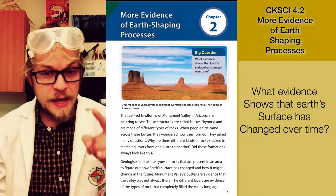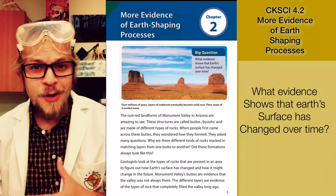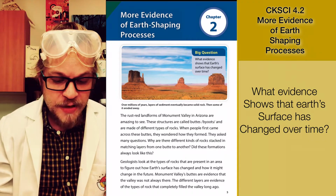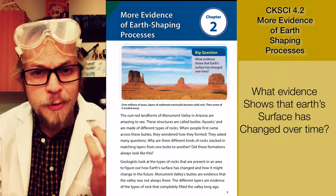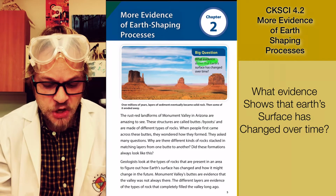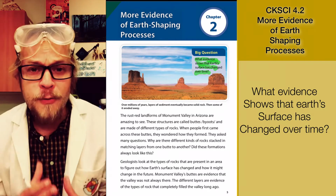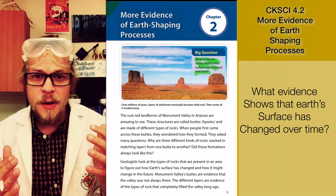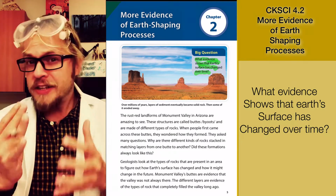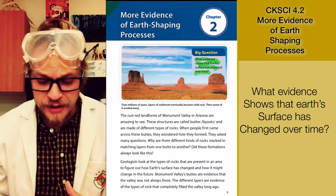First thing I see, beyond Monument Valley, a beautiful trademark of all Western films here in northern Arizona, we have that big question. Our big question that we want to ponder and think about for today is what evidence shows that Earth's surface has changed over time? Where is our proof? How do we know this? Well, let's see what other geologists have come up with as their evidence, their proof for this theory.